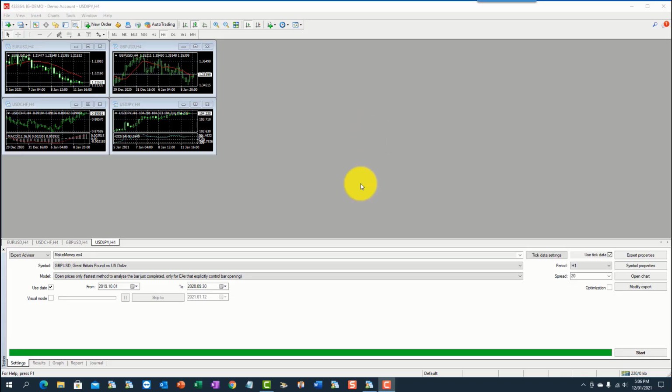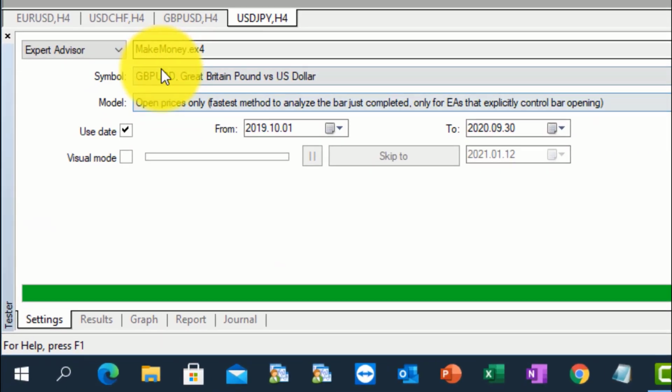Right, now this is a week later, and here is the test setup that I used previously, which is the make money pound open prices. We said that the open prices and the tick data was more or less the same, so we're not going to fool around with tick data for a while. And the dates are from the 1st of October 2019 to the 30th of September. Those are the dates we used.